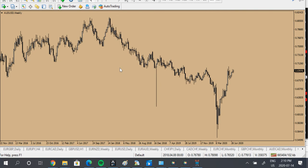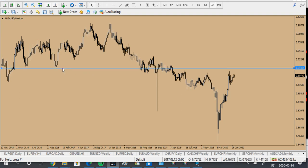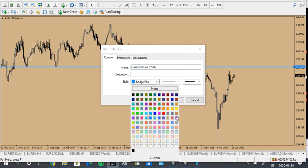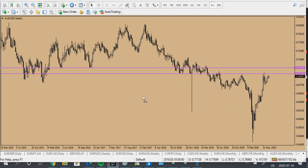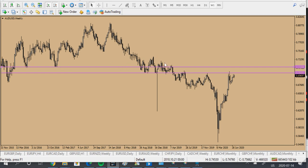Now we're looking at the AudCad. All right. I see an interesting weekly resistance, sorry, I get them mixed up, sorry about that. A weekly resistance in that area right there. As you can see, it already entered the zone, right? So as it enters more and then drops, right?